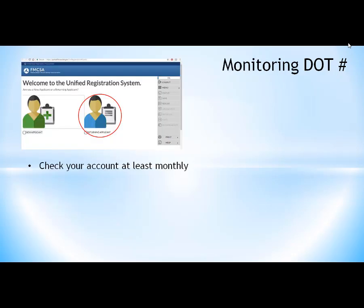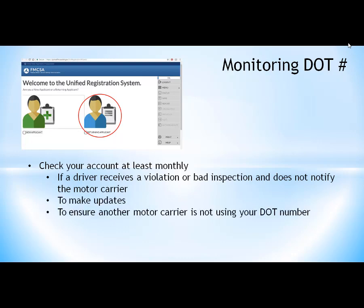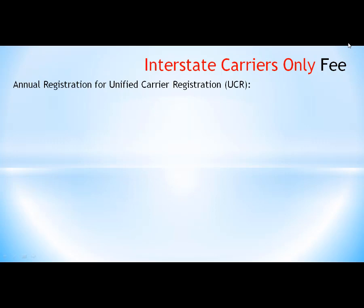You should check your account at least monthly to make sure that if a driver receives a violation or a bad inspection and does not notify the motor carrier, you can make updates, and to ensure another motor carrier is not using your DOT number, because you could have violations on there from some other carrier who has taken your number. Every 24 months, you must update your account via the MCS 150, even if you don't have any changes. That is a requirement in the law. Use your PIN to access your account, as I mentioned. Interstate carriers only fee: there's an annual registration under the Unified Carrier Registration, or UCR.